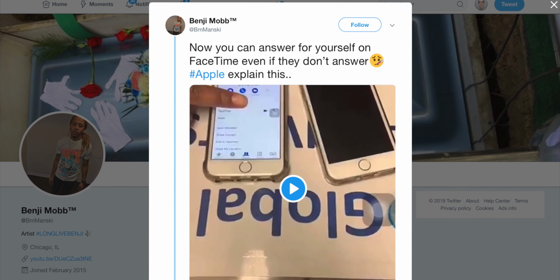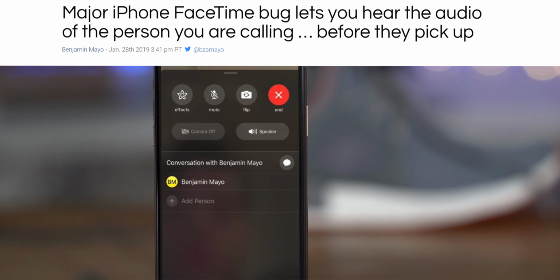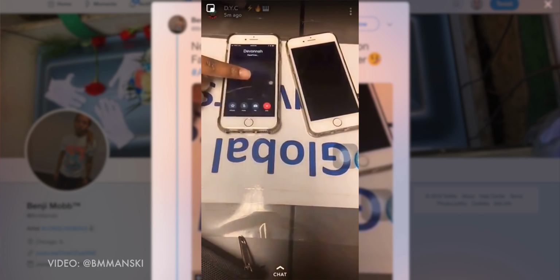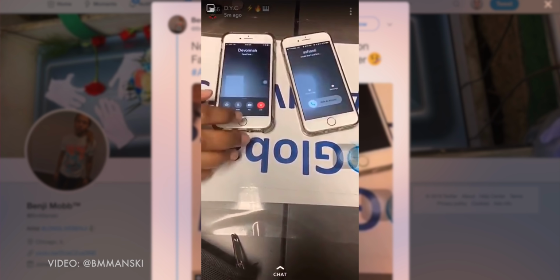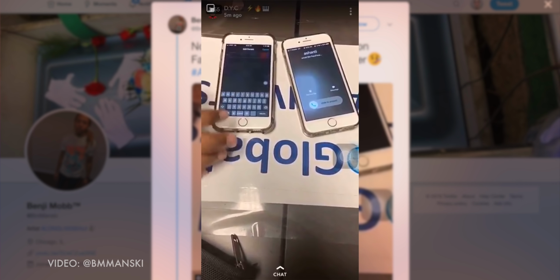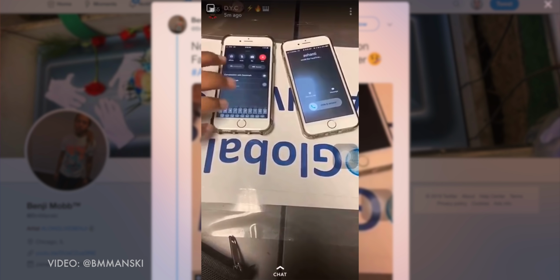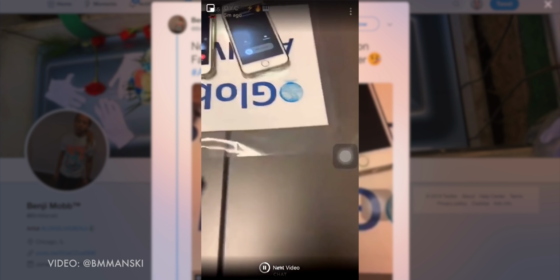News of the audio bug first started making the rounds today on social. It was picked up and reproduced by 9to5Mac, BuzzFeed, The Verge, and many other outlets. That's where the video aspect of the bug was first discovered. The bug works by starting a FaceTime call and then quickly adding yourself as an additional caller, which tricks the system into thinking the conference call has been answered and starts relaying audio from the person you called. If the person you called then clicks on the power or volume button to mute the call, it can start streaming video from them as well.